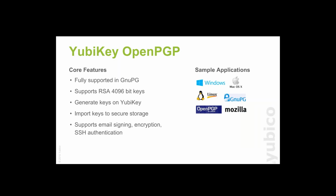You can use it in a wide range of environments because, similar to how the YubiKey OTP mode uses default keyboard drivers, the YubiKey OpenPGP, PIV, and other smart card modes use open source smart card drivers. Like I said, with Mac and Linux, since they don't have native support, you do need to download packages, source code and whatnot to expand it, but they're all open source packages.